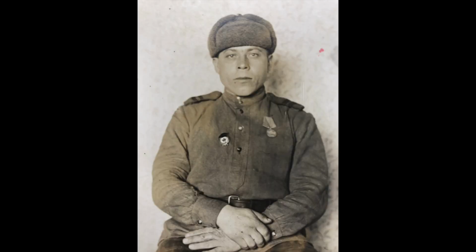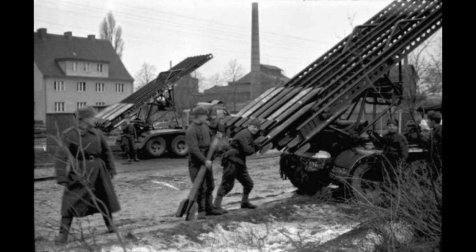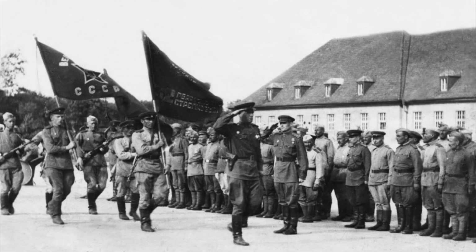This award was accompanied by material perks. Indeed, Guards units were better equipped when it came to weapons and uniforms. Pay was also higher, as well as the supplies, with these units receiving improved rations. On the other hand, the Guards units were always at the forefront and assigned the most dangerous missions. In all, 117 infantry, 12 tank, 9 parachute, 17 cavalry, 6 artillery, 6 anti-aircraft, and 7 rocket launcher divisions bore the Guards honor title.